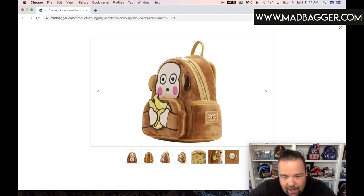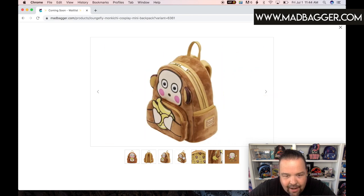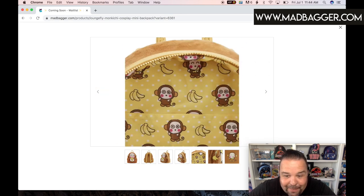Another angle, Sanrio plaque with the Loungefly on the side there. It's going to be a classic silhouette with a nice front pocket, side pockets on this one. Oh my, super cute. Look at the inside of this. Okay, you're gonna have polka dots, bananas, and a Monkichi. It looks like a couple different poses because you got him holding a banana here.